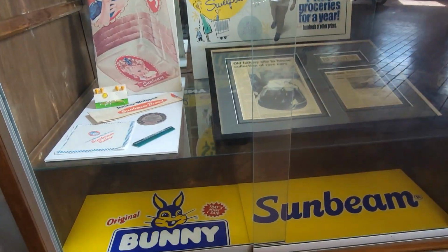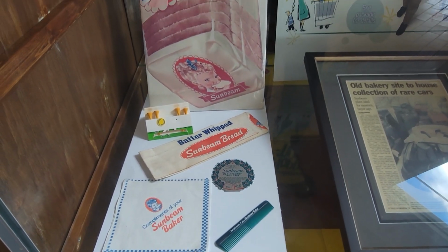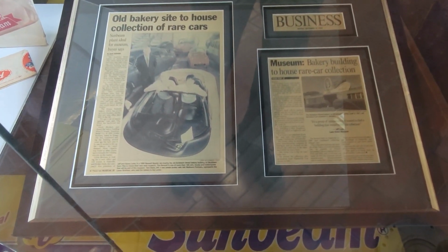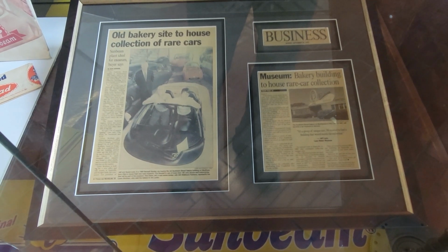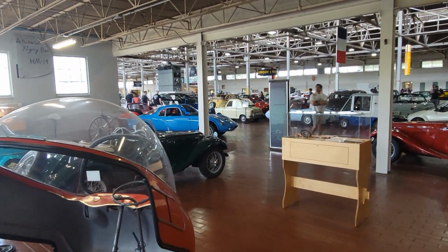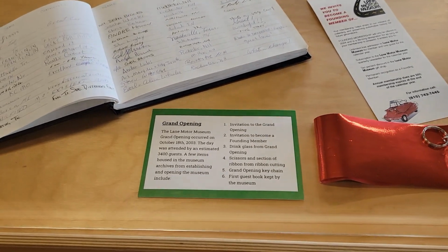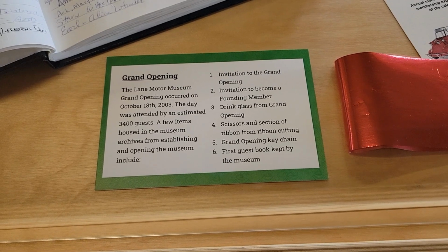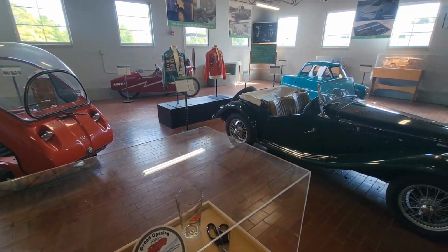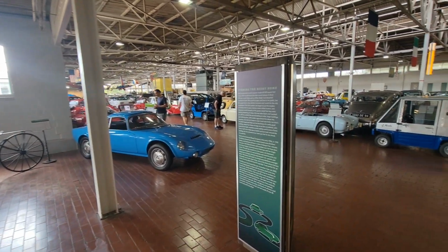This is an interesting little nod back to the bakery that this building is in. Some of the things that you would get when the school kids would come and tour the bakery. Some of the advertising and newspaper articles talk about how the old bakery has now become the largest collection of European cars in America. This is some memorabilia from the grand opening day of October 18th, 2003. So 20 years. Over 500 cars in this collection.